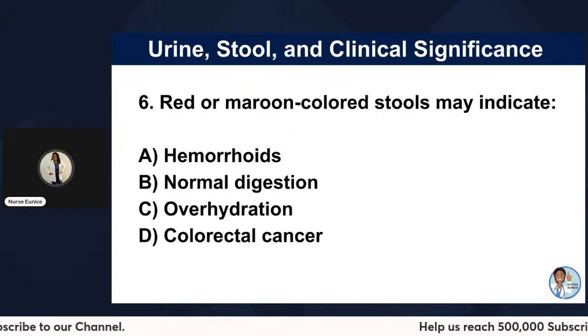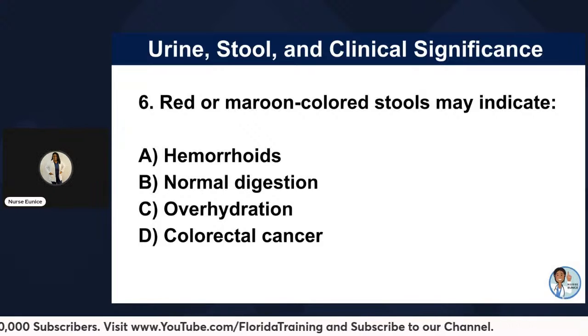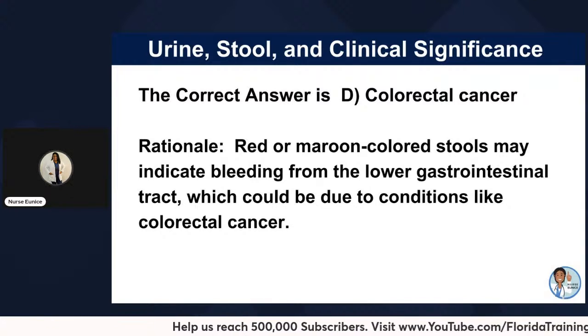So for you all, this one is not A, because if it was A, it'd just be a little bit of blood. But this one is red or maroon colored stool. So the entire stool is an abnormal color. That means that this person must really have a severely abnormal condition, such as colorectal cancer. So red or maroon colored stools may be indicative of bleeding from the lower GI tract.